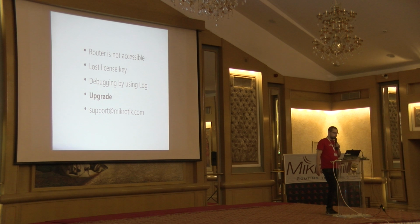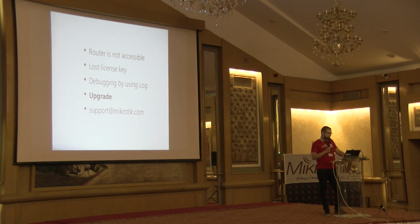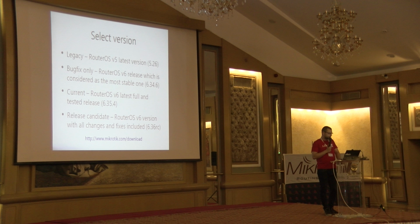We are working on routers every day. We make new features, make fixes for some small issues and so on. We are adjusting compatibility with other devices, and that is why we are offering to our clients 4 different types of versions. Of course, you can install also other RouterOS versions, but directly from your router, you can either install legacy, bug fix only, current, or release candidate version.